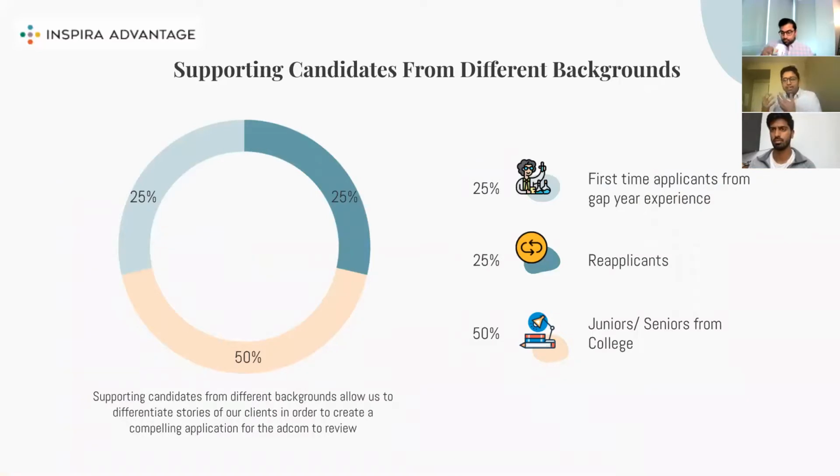With that, one of the common questions that we often get asked is, whom do we usually work with? A lot of the candidates that we support are first-time applicants who are either coming as juniors or seniors from college, or first-time applicants coming from a gap year. And almost 25% of our applicants are reapplicants, considering 60% of applicants every year get dinged. A lot of folks end up reapplying every year. So that's how we look at our practice and support on that front.